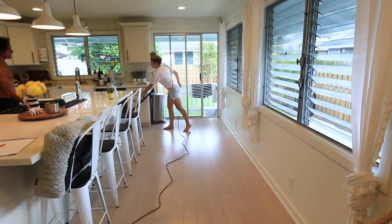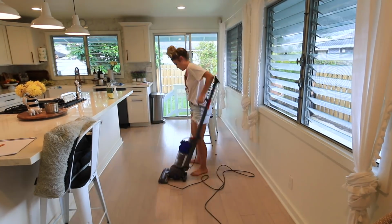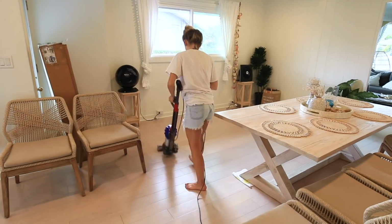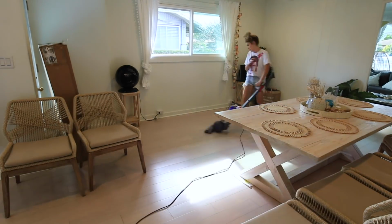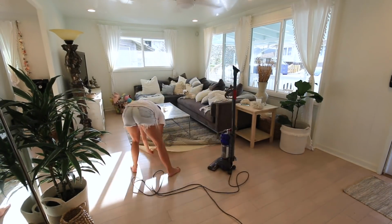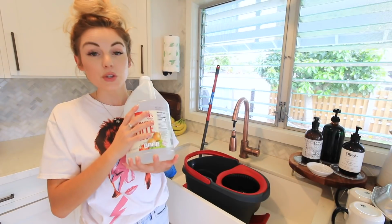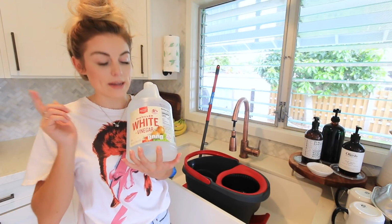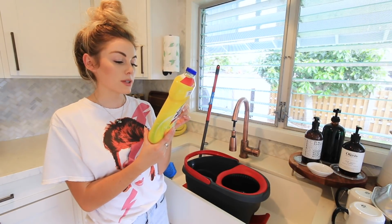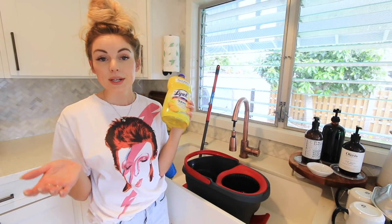So let's just go ahead and start vacuuming the whole house. All right, now that we're done vacuuming, we are going to go ahead and mop the house. Today for my mop solution, I'm gonna be using distilled white vinegar, as well as Lysol Clean and Fresh multi-surface cleaner. It says you can use it on floors. I normally just use it diluted on the counters, but we're gonna try it as a mop solution today.